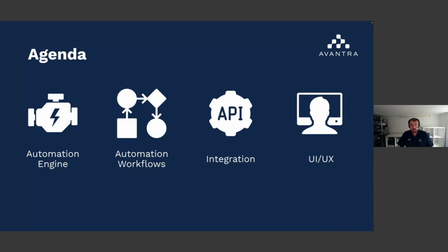We've also been hard at work with integration in our new automation engine, either allowing other systems, including ServiceNow and other third-party systems, to start a workflow, or to use existing Ansible playbooks within an Avantra workflow, bringing all your automation in one place.